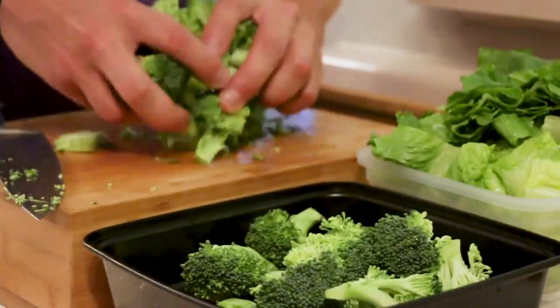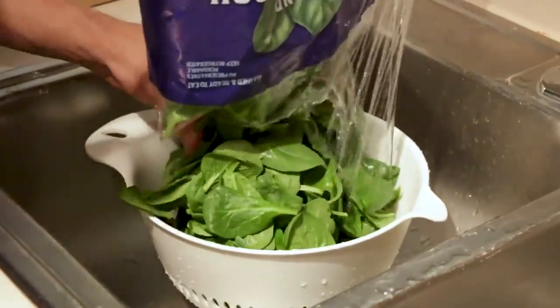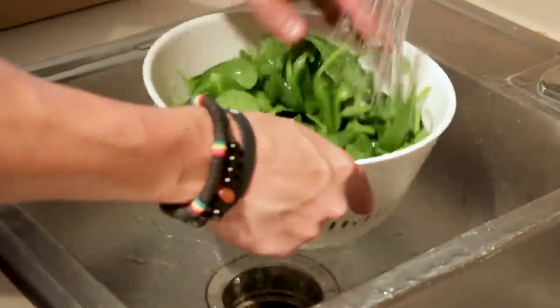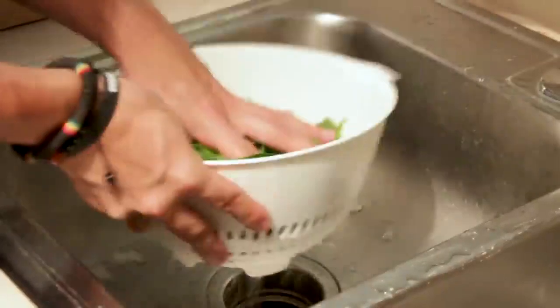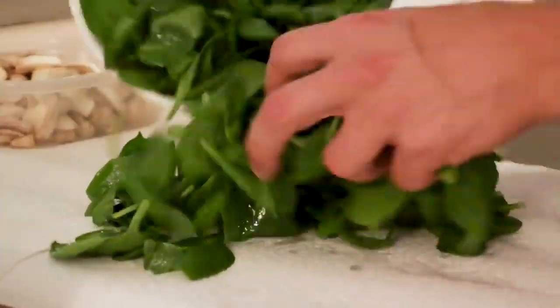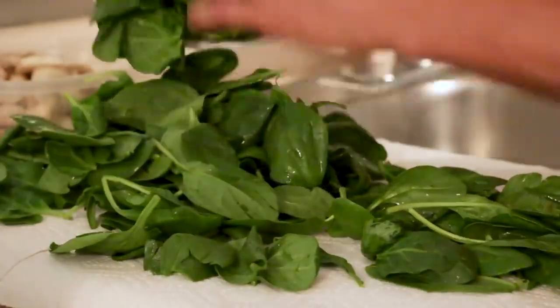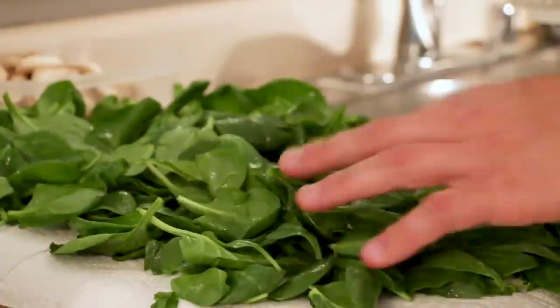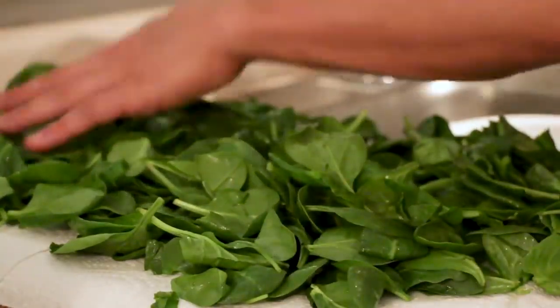And I'm back, just as I'm finishing up the broccoli. After the broccoli, I'm moving on to the spinach, and I'm gonna rinse it. Then I want to let the spinach dry out, so I'm gonna get some paper towels, lay them out, and kind of separate them a little bit, to give these time to dry out before I start to cook with them.